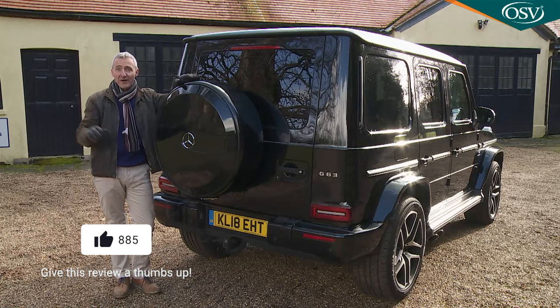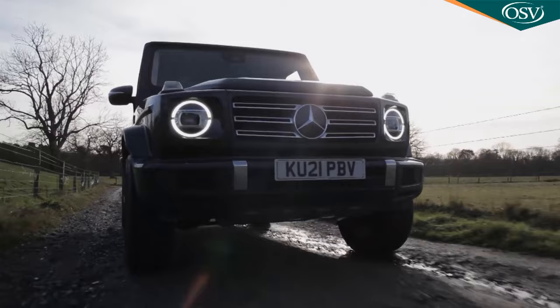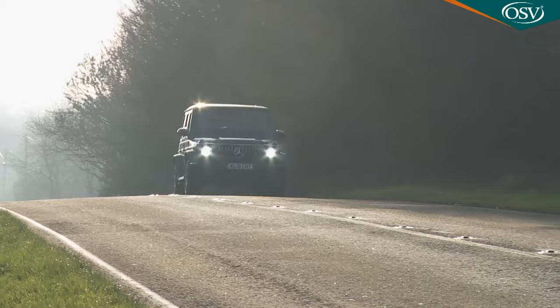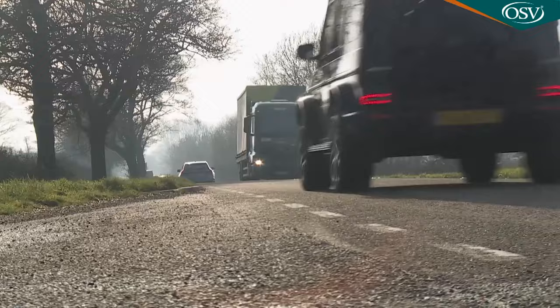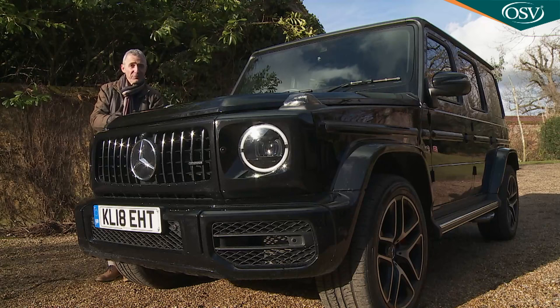On to options. If you've chosen the G400D and you're likely to be regularly using it off-road, you'd be wise to specify the optional underguard to protect the underside of the vehicle from rocks and tree stumps. Protective grills are available for the headlamps too. This G63 AMG model is of course more road orientated, and for that there's an AMG driver's package which increases the car's electronically limited top speed to 149 miles an hour. That's a software tweak for which Mercedes will charge you a cool £2,000.